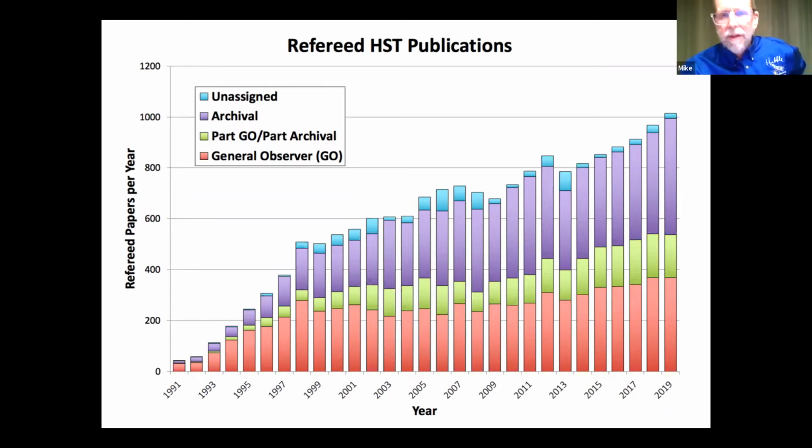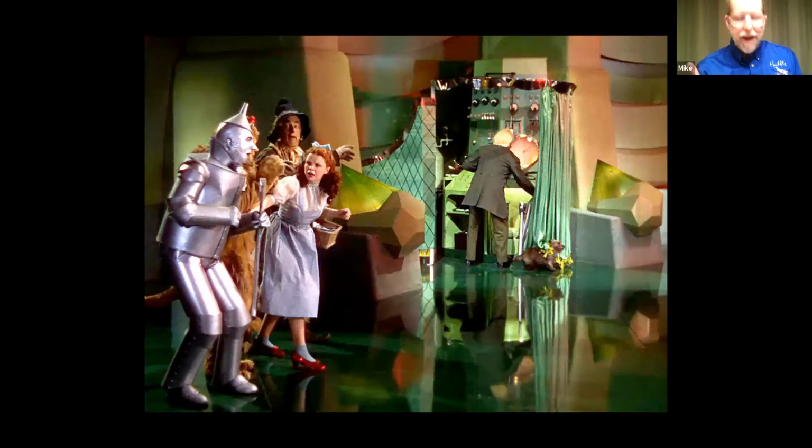And so this is what Hubble is really about. But tonight, I wasn't going to talk about the pictures or the science. What I wanted to do is take you behind the curtain, so to speak, and show you what it's like to operate the Hubble Space Telescope and to keep it working day and night, day after day, and to keep all the pictures and all that science coming down.